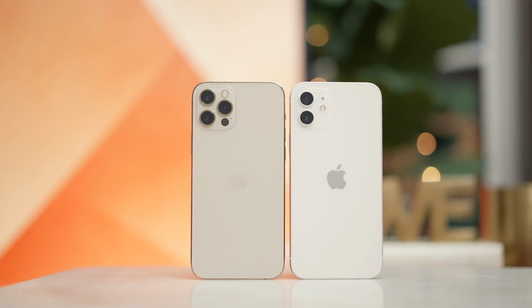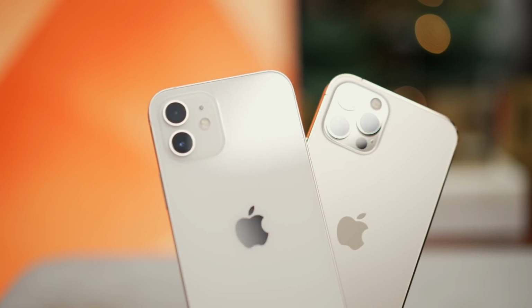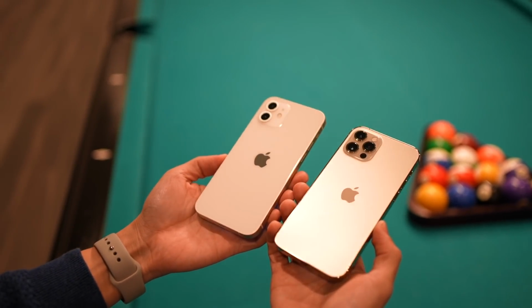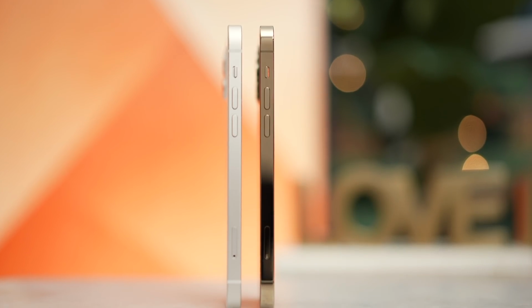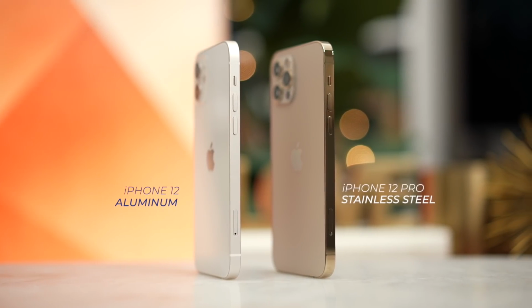Both iPhones are built to be tougher this year, with what Apple calls a ceramic shield up front and a glass back described as the toughest glass ever put on an iPhone. The finish on the iPhone 12's back is glossy, while on the iPhone 12 Pro, it's matte. But their frames are the opposite. The iPhone 12 has a matte aluminum frame, and the 12 Pro has a glossy stainless steel frame.